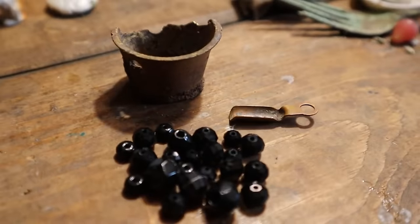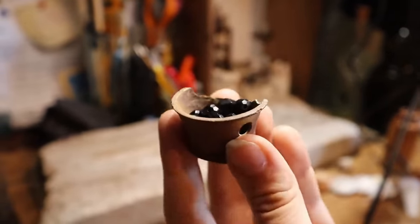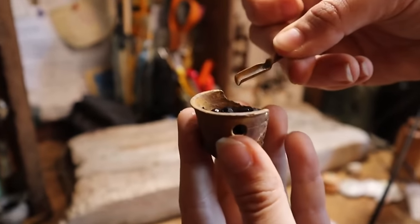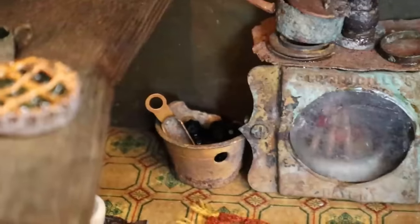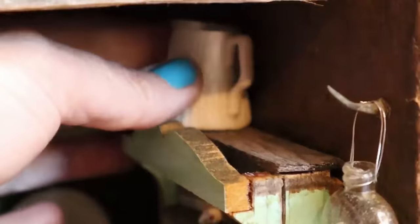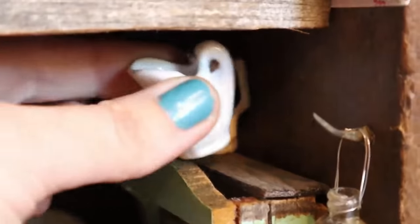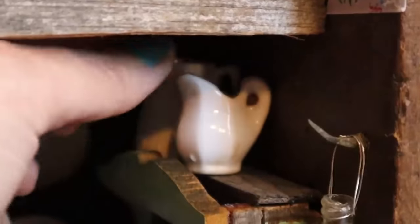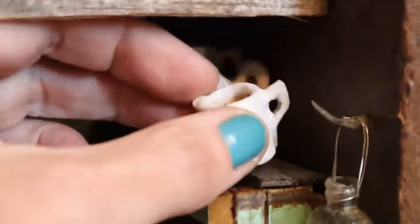These are some French jet black glass mourning beads that were sent to us. We got a lot of them, so we figured we could use some as coal in this little... We do find a lot of them as well, don't we? But they're less shiny when we find them. Found a couple of found jugs. Find a lot of those too. We do.